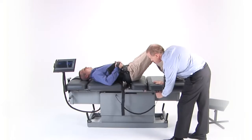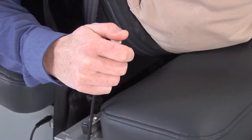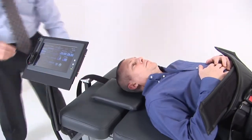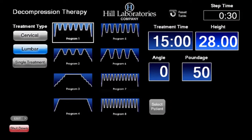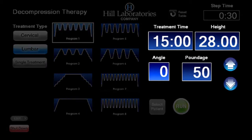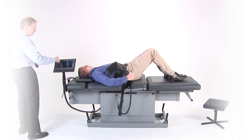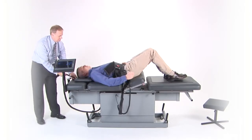During a treatment, if a patient experiences any discomfort, they can use the cutoff switch to immediately stop the treatment. Insert the pillow under your patient's head and increase the angle of the pelvic section to 20 degrees using the touchscreen. Tilting the pelvic section in this way allows for you to remove the slack when feeding the thoracic harness strap through the buckle.